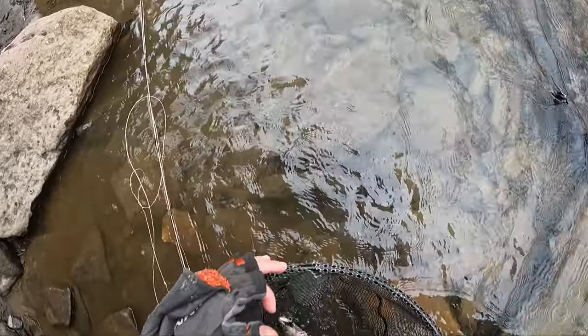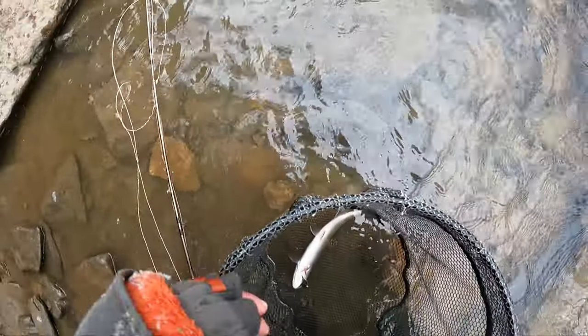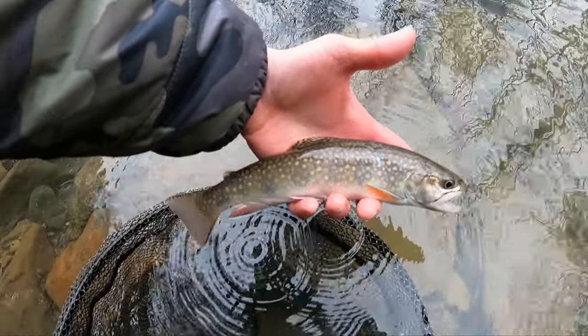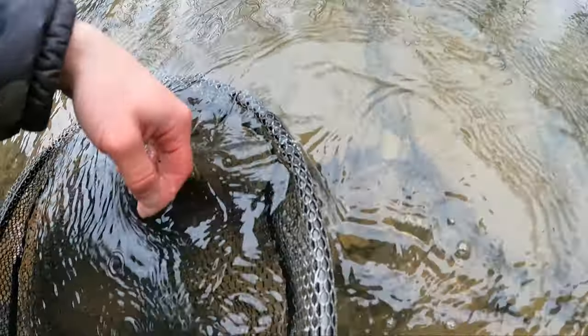I need to get my gloves off. I thought I had my camera rolling. Oh, I hate it when that happens. Sorry, we're having a productive day now. They're starting to turn on the bite, I think. Let me get this bad boy unhooked. Check that out. Oh, there he goes.